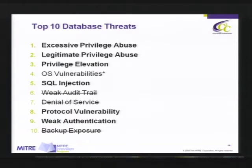We want to stop people elevating the privileges they were given to masquerade as somebody with higher privileges. I put OS vulnerabilities with an asterisk because it is our contention, and we'll test it with a red team exercise, that if there are holes in the OS, but you want to get information out of the database, the easiest way is still to go through the SQL engine and not try to pull the bits off of disk and reconstruct it elsewhere.